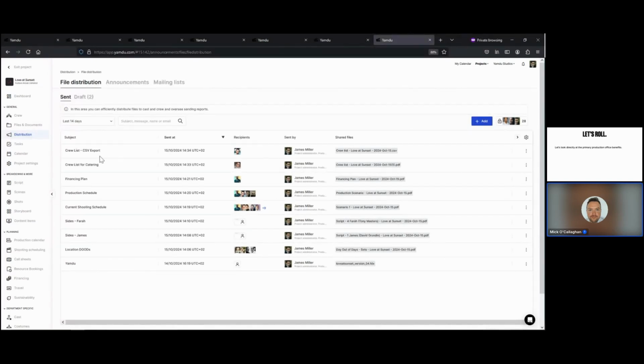This is where you can send information, where you can send announcements, our kind of loudspeaker concept, where if the call times were pushed tomorrow by 2 hours, that kind of information you can share right here. You can also track mailing lists as well. So if you have lots of different people you're communicating with, or perhaps you have 5 people that will always need to be in the loop for certain types of messages, you can add them here.